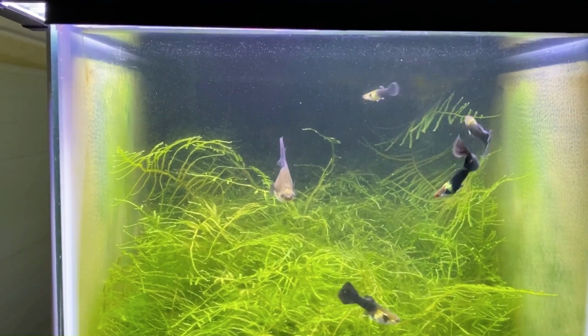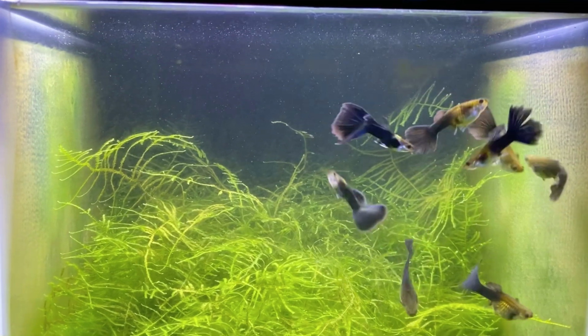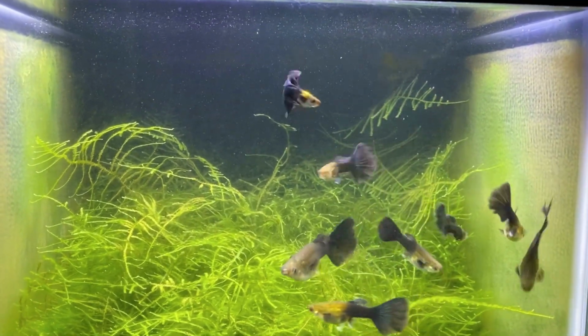Here we have some older stock of our half black greens, really nice fish. Probably past their time to sell though. We'll probably move these onto the pond soon.